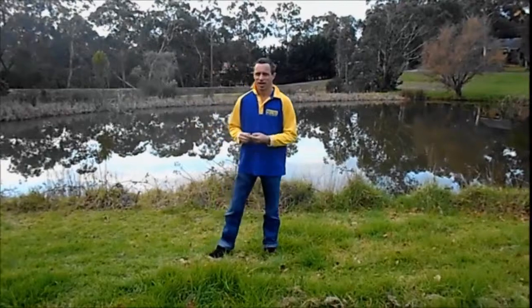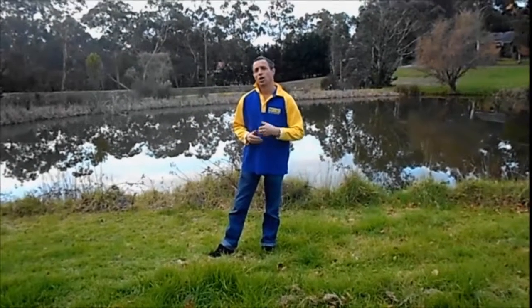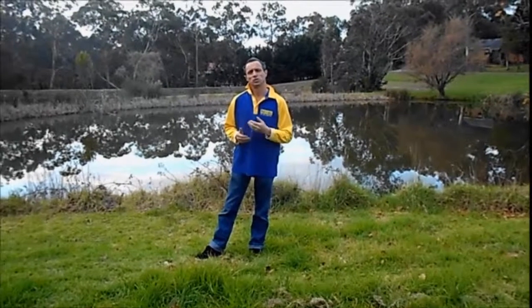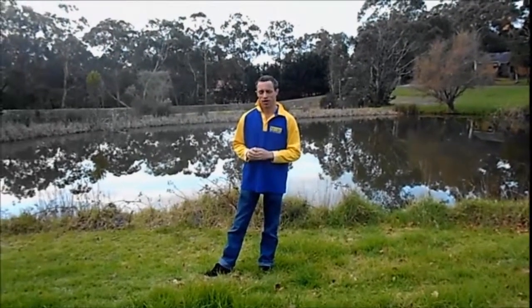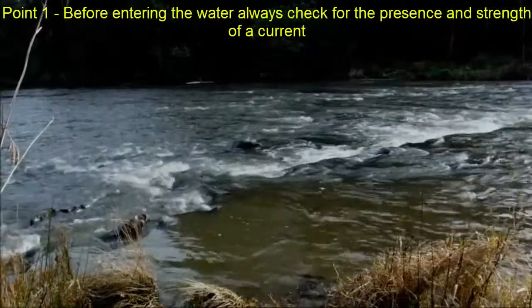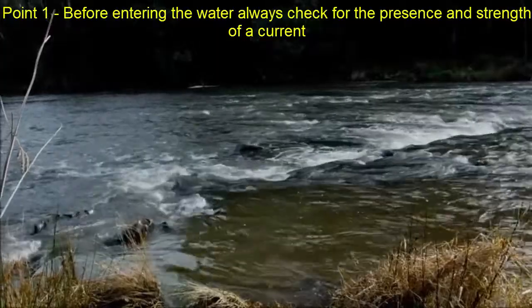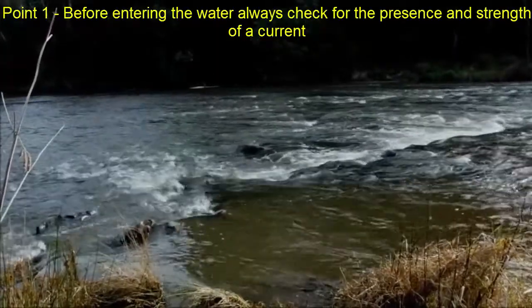The answer is education. And what I've got here for you today is a 10-point guide to helpfully assist you and your children in relation to water safety. Point 1. Before entering the water, always check for the presence and strength of a current.